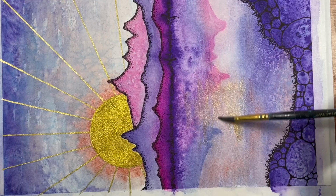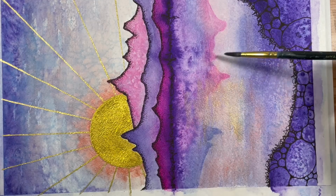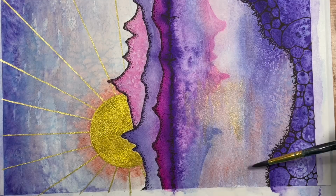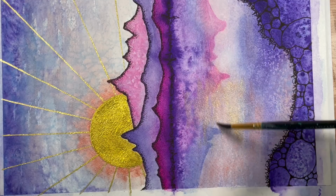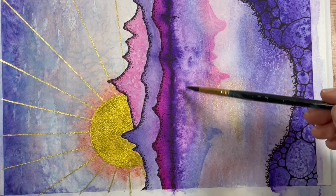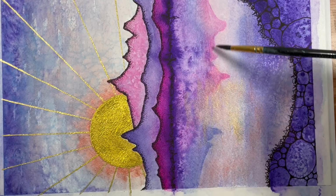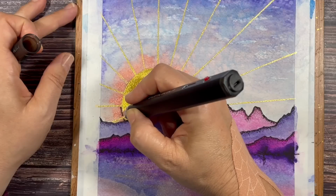I just want to create glimmers of that gold in the water and still keep some of the reflections from the mountains up top in the water as well. So again, lots and lots of water here and just a tiny bit of that gold. It will go a long way.